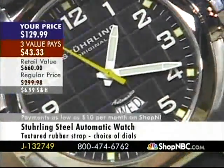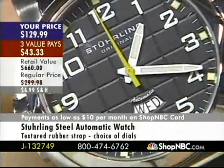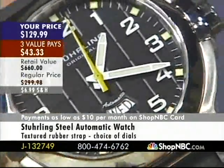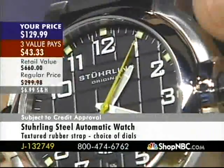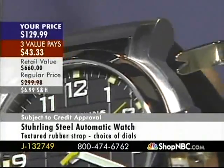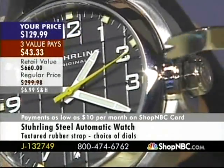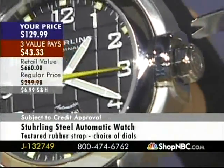And if everybody at home could see this watch up close like I get to, you would see why I'm as excited as I am about it. This is just, it's cool. You've got the multiple finishes. You've got the brush finish up here on the sides of the case. And then you've got all the polishing work on the bezel, all the accents. Then you have this hexagonal shaped crown.